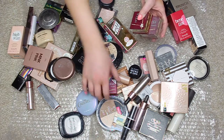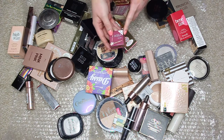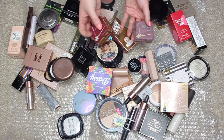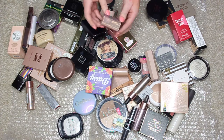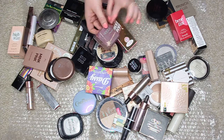Benefit Hoola bronzer, and I have two normal size ones and one small one. So I did get this in a Christmas set, and these are really cute and handy for if you are travelling, so I'm keeping that. Then I also have two of the regular size. This one I haven't opened, so I'm keeping. And then this one I'm almost out. I'm literally right at the bottom, so I'm keeping this, and hopefully soon it will be used up. But I love this bronzer. It's just so expensive that I don't really get it that often.